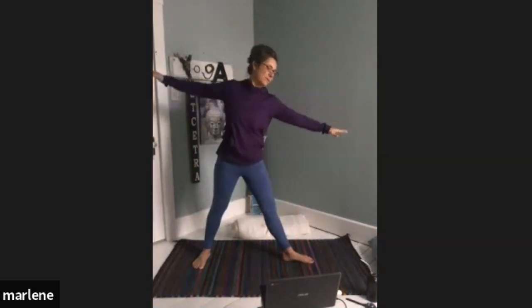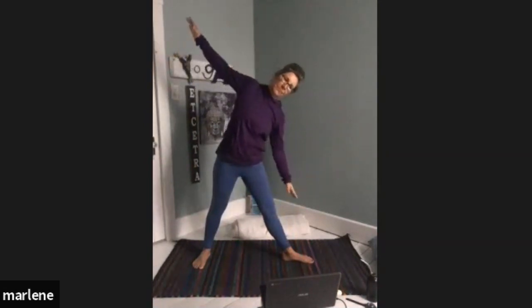Arms come up, back into our warrior two. And we'll do our triangle one more time. Pyramid and triangles, they're kind of the same shape, aren't they? Okay, shoulders are relaxed down. We're looking over that left hand. And then we're going to straighten that left leg and tip ourselves forwards.